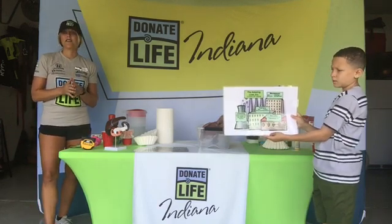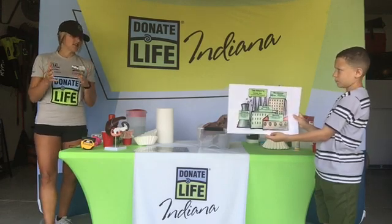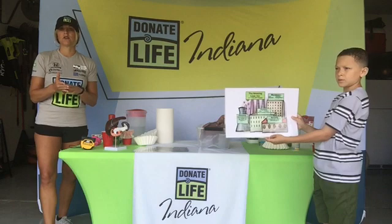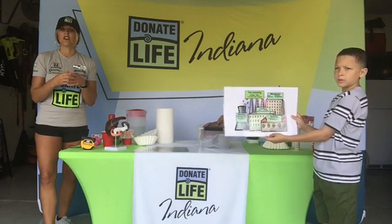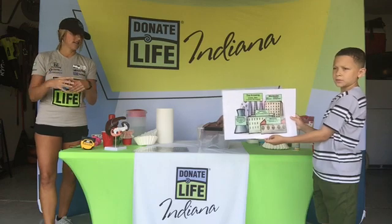First of all, the liver is like a warehouse. Why? Because it stores things. It stores iron, vitamins, minerals, and even energy as sugar. And when we need those things, the liver can release those items for us.